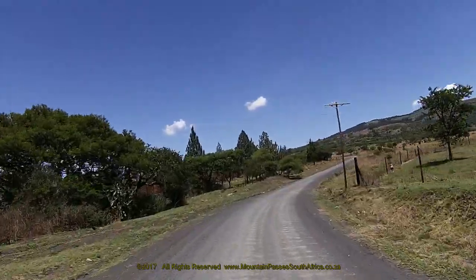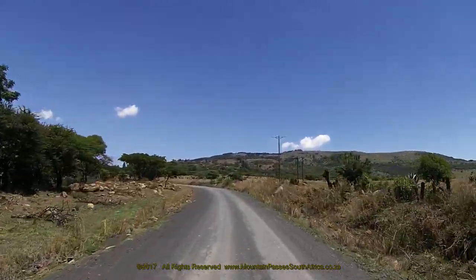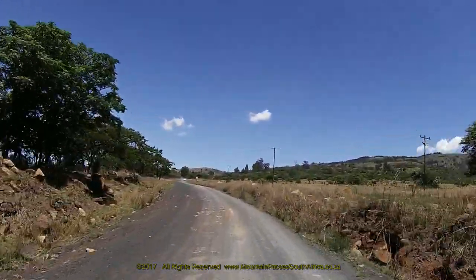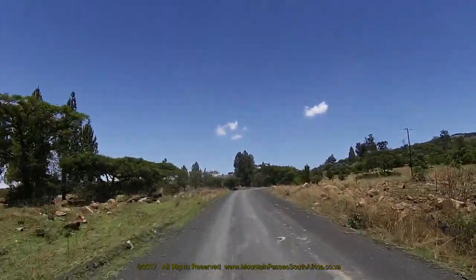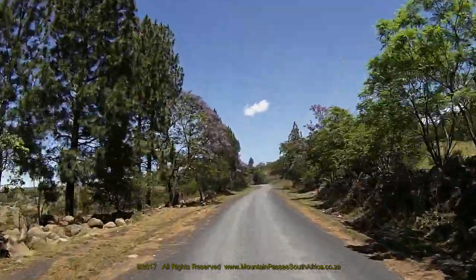We filmed this pass from east to west. It begins at the intersection of the P190 and P194 near the Elandskraal store and the Elandsheim resort. The road passes through an avenue of tall trees for the first 200 meters, then the Lutheran church comes into view on the right-hand side, which is quite an unexpected sight in this small village.